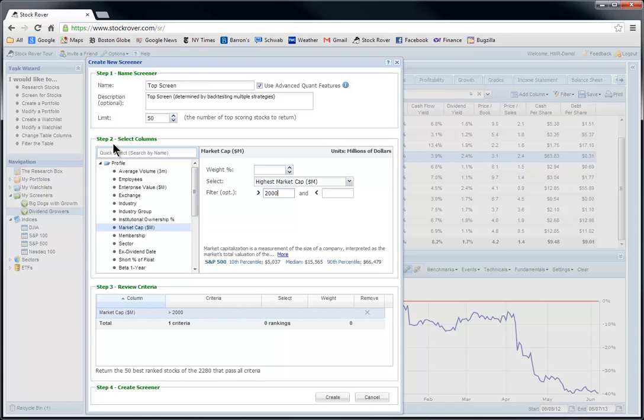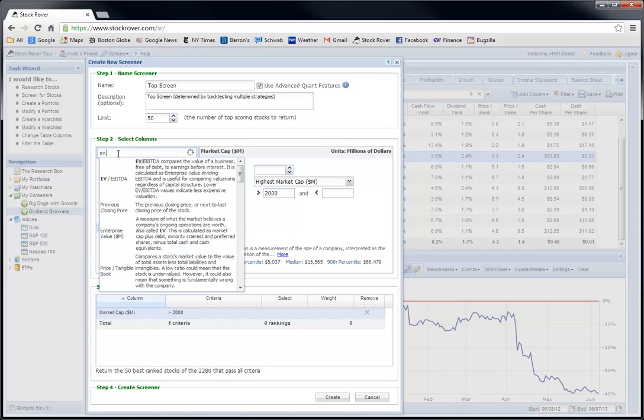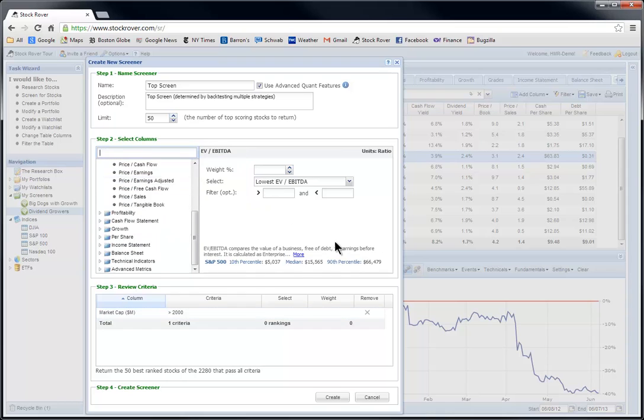And the first thing was the enterprise value over the EBITDA, and that's an alternative way to value companies from price to earnings, which basically gets rid of the capital structure. So if companies have a lot of debt or if they have a lot of cash, that's kind of normalized out for this. So it really gives a better kind of indication of the true value of companies. A lot of analysts do use this number.